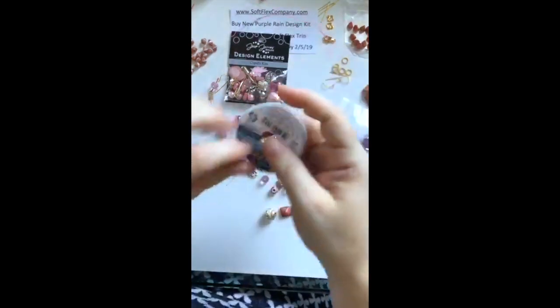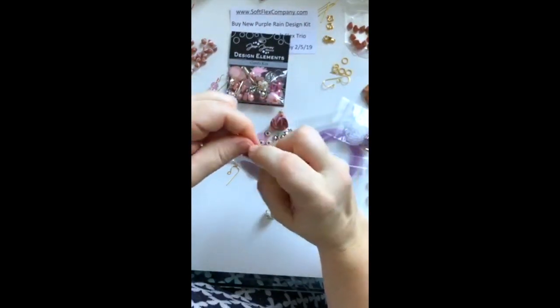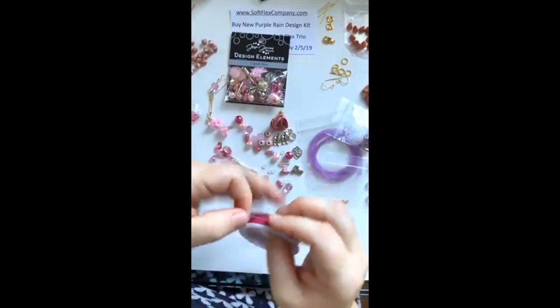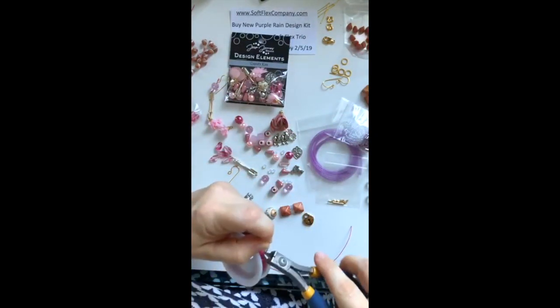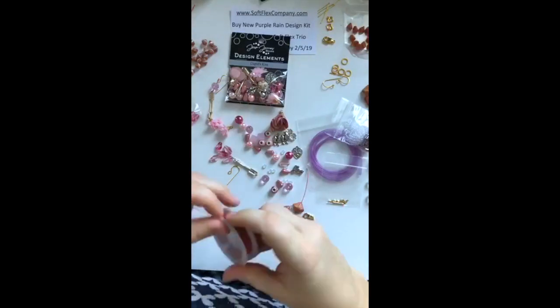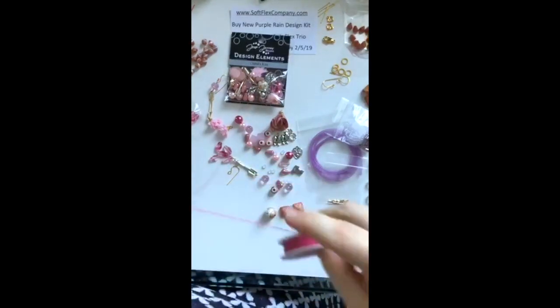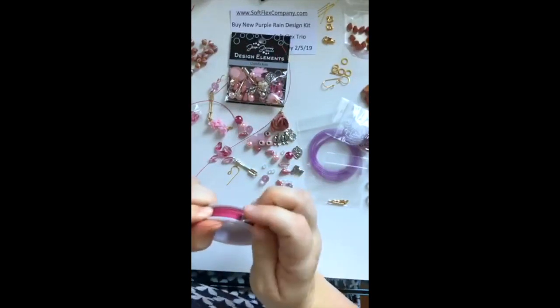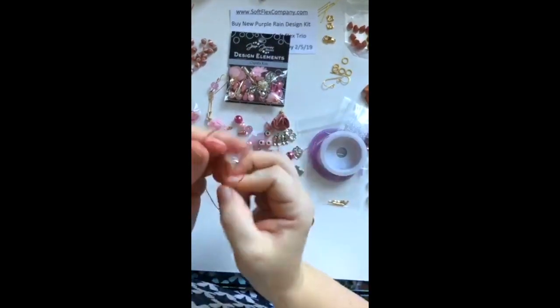So what I'm gonna need if I'm making a bracelet is I'm gonna need 2 wires. So I'm just gonna cut a really generous length because I can. And I'm gonna look for some bead stoppers here in my bag, and we will start working on a cool little bracelet.